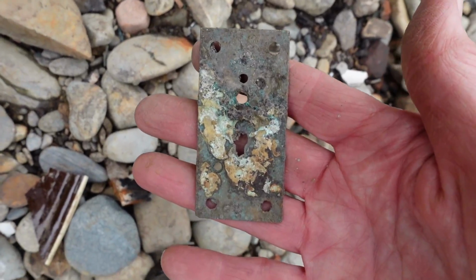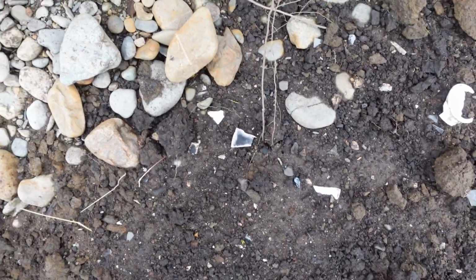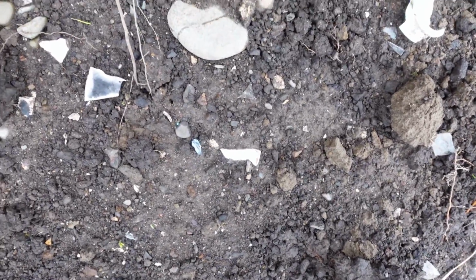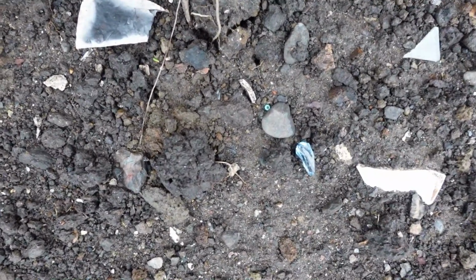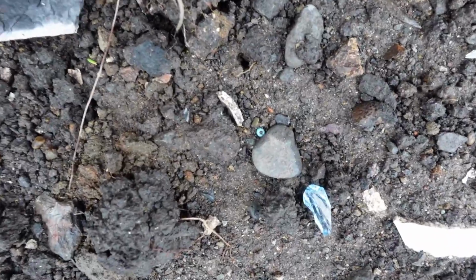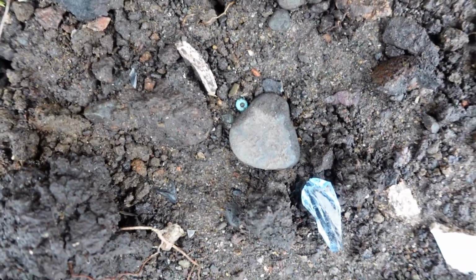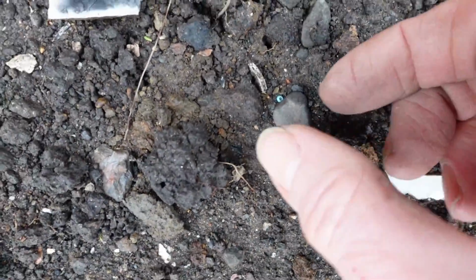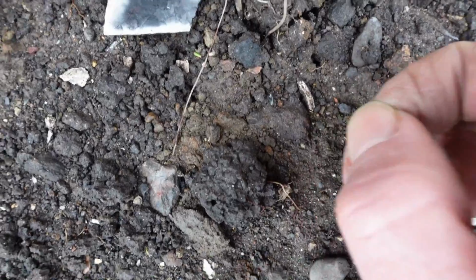Fantastic. Love it. I know I keep saying this. Can you spot it? As I'm leaning right down now. Can you see it yet? It's in the middle of the screen now. There it is. But you have no idea how small that is. Look at my fingers next to it. It's literally the size of a pinhead.